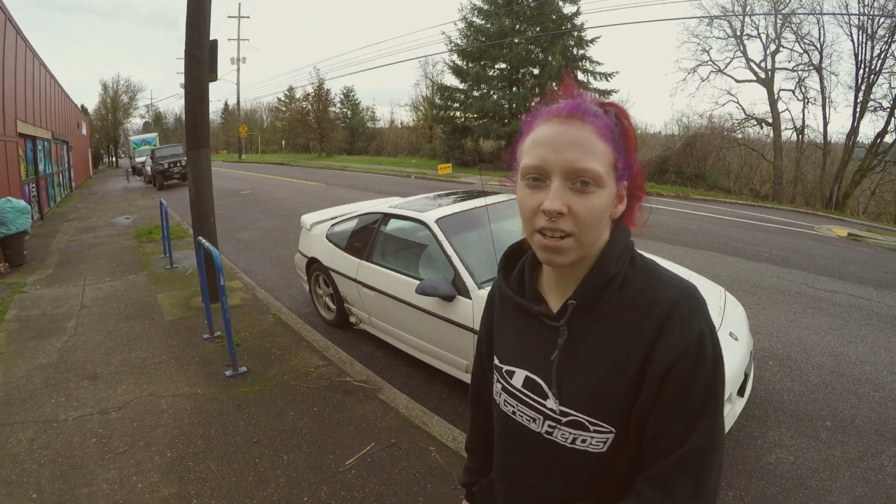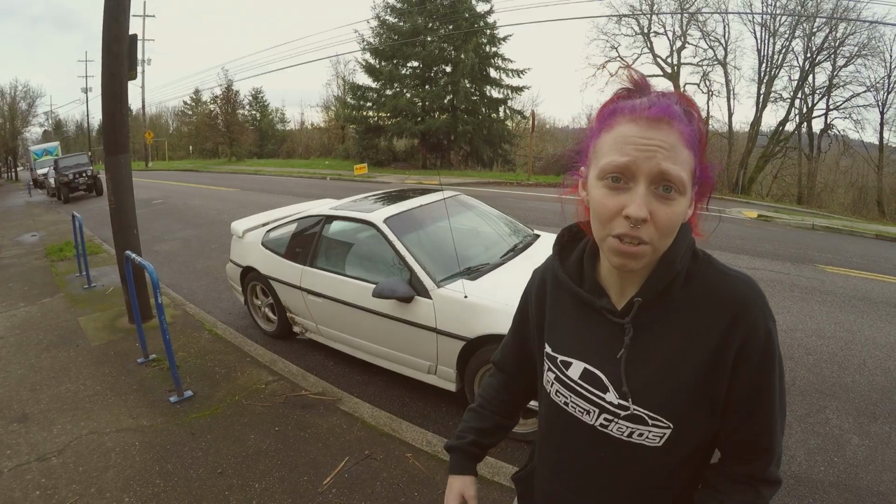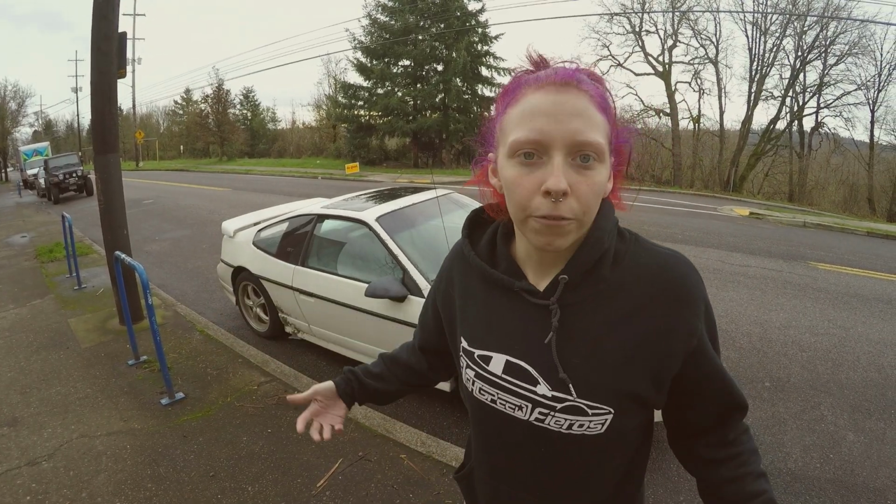We're going to put a car seat in it. We're going to take it to the grocery store. I'm going to run errands with it. Alex is going to run errands with it. He's going to drive to and from work. Well, what the hell is so special about that? But a lot of people really don't just daily their Fieros. This is going to be the Lightspeed's daily driver for the next 30 days.